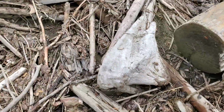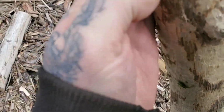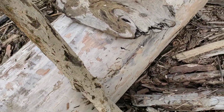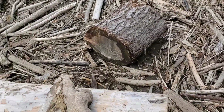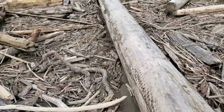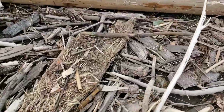I'll just put this stick here. It's birch. Wow. So I know that that's where it is. Marker point 1. Bark right here.